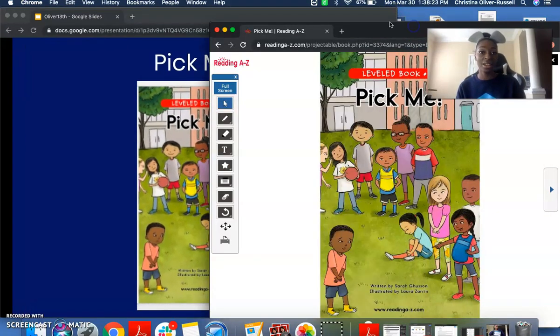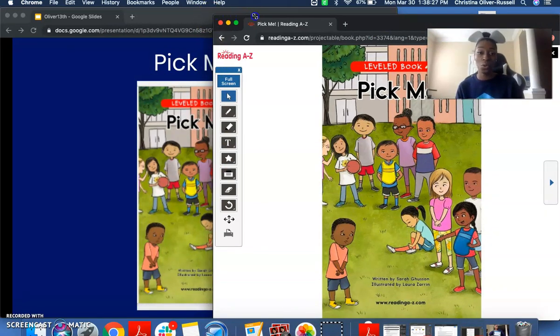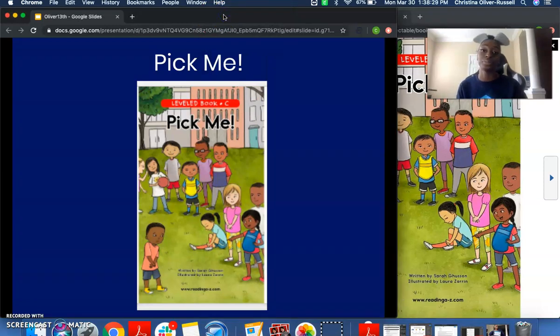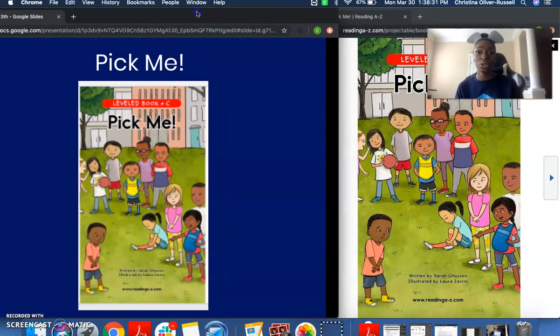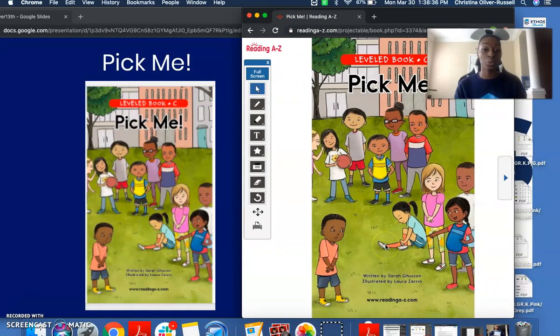10, 9, 8, 7, 6, 5, 4, 3, 2, 1. So today we're going to read the book Pick Me. This book was written by Sarah Gushan and is illustrated by Laura Zaran. So we know the author writes the words and the illustrator draws the pictures.